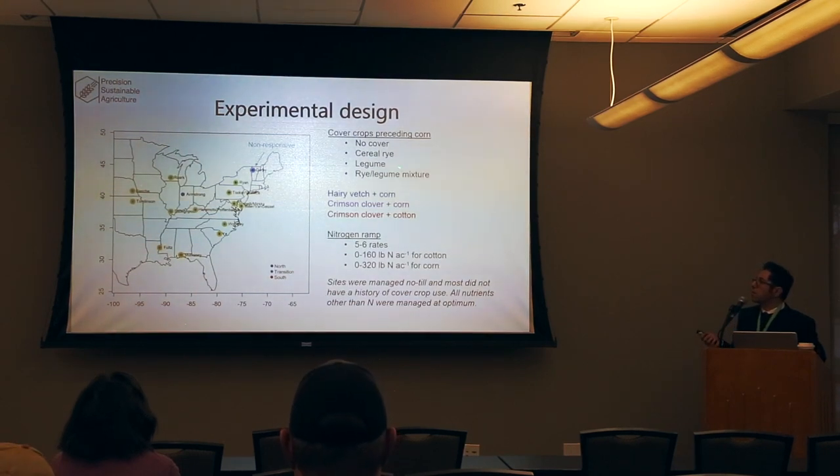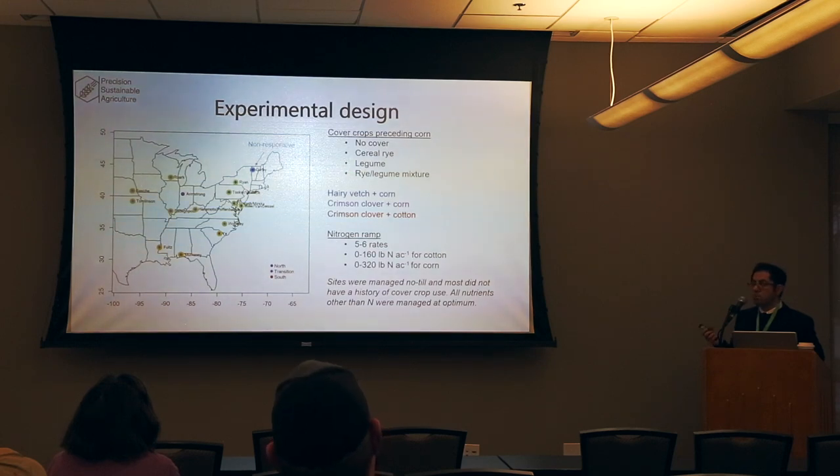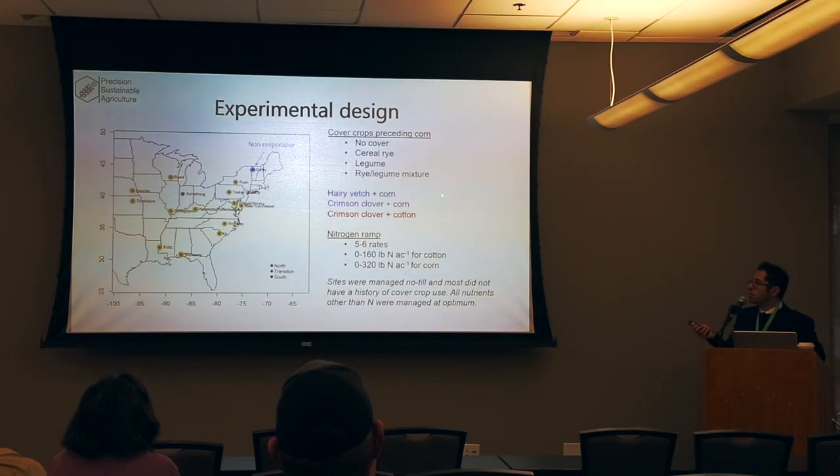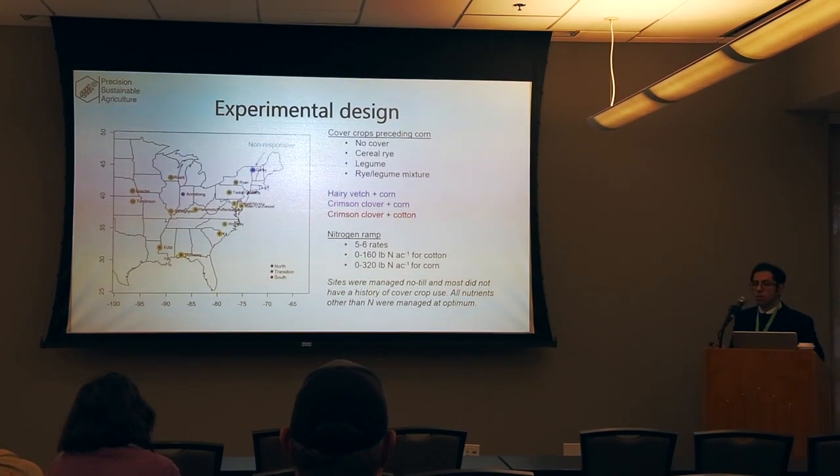Basically, what they're going to look at is how these cover crops, meaning cereal rye and a legume, in some locations that's hairy vetch, and in some locations like ours it's crimson clover, before corn. And they want to know if the mixture of the two would benefit the corn in that rotation, and how would that compare to no cover crop.